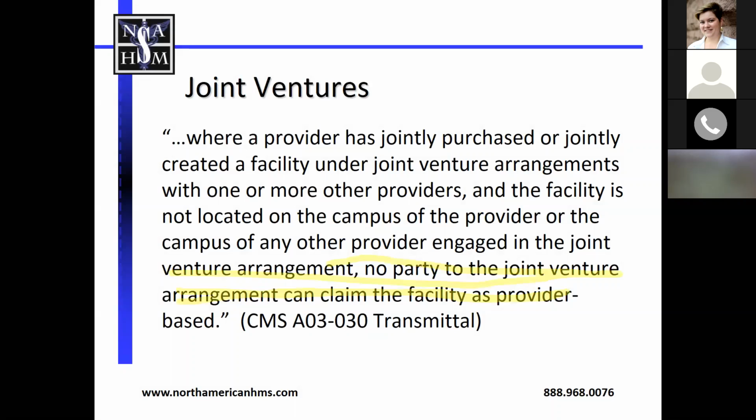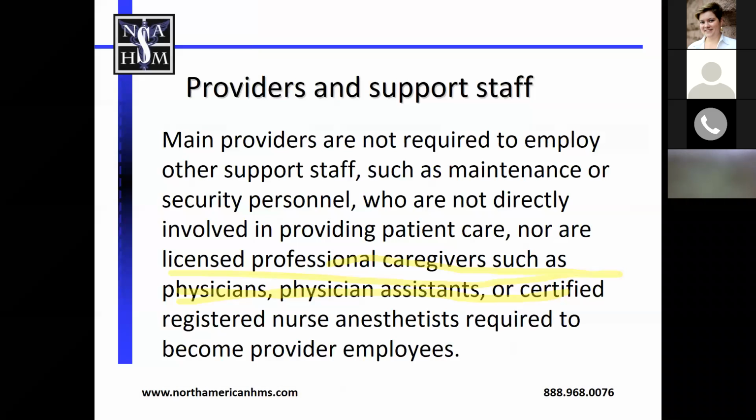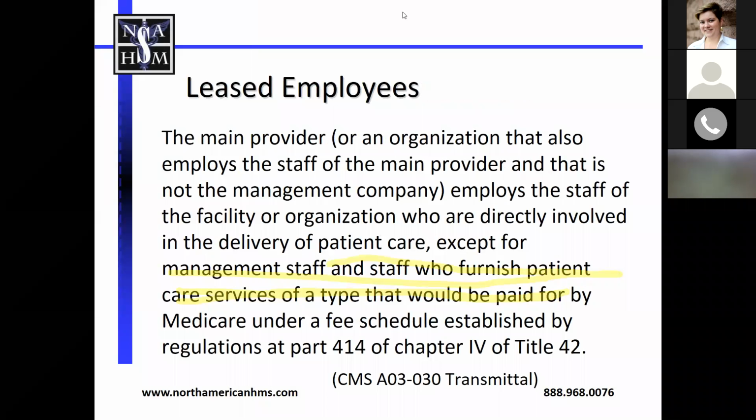And then finally, a really important function to take away here, in addition to my drawing that I now need to get removed, is that leased employees are fine, but we have a parameter that only people who can be paid for their services under a Medicare fee schedule, under separate programs, only people that can get their own provider number can be leased, is what this is saying. So the main provider employs the staff of the facility directly involved in the delivery of patient care, except for those who can be otherwise paid under a fee schedule.